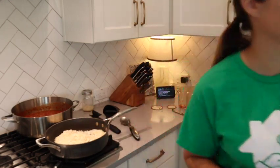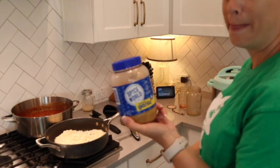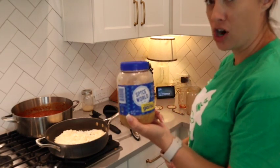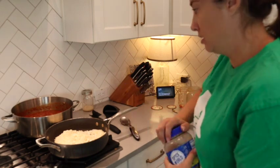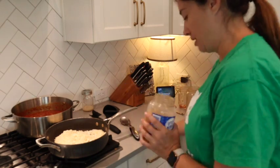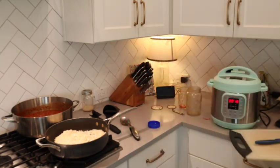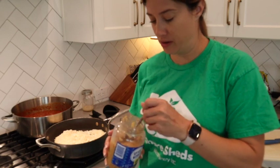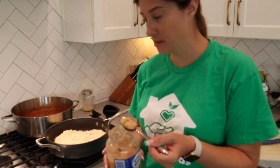Let me get some garlic. All right, I get the cheater garlic. I could make my own. I just haven't gotten there yet to want to be that ambitious with the garlic. I've done roasted garlic that I've put in a jar in my refrigerator, and I probably should have kept that in some oil or something like that.